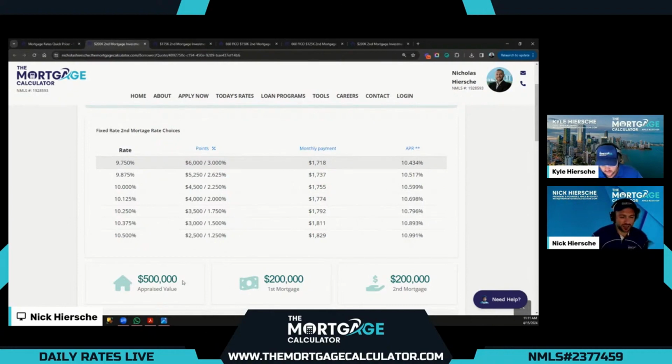10.434. And you see here, this is a demo here with a 500,000 approximate value, 200,000 first rate mortgage we don't want to touch, and we're going to get a new 200,000 second mortgage up to the maximum of 80% combined loan to value. So great option, again, for investors that don't want to touch their low first rate mortgage.